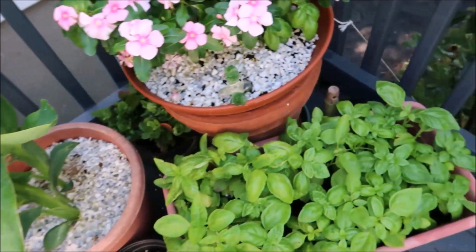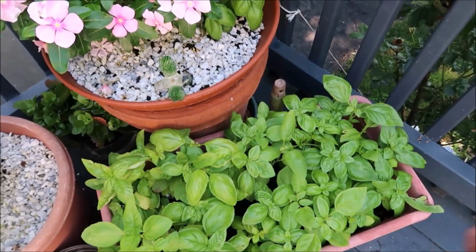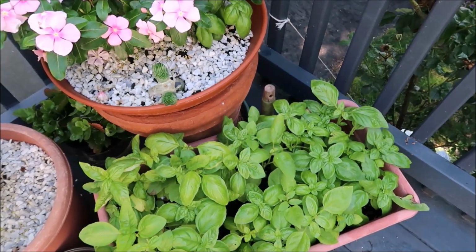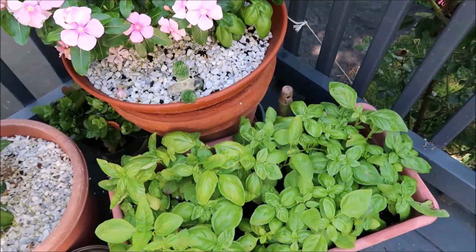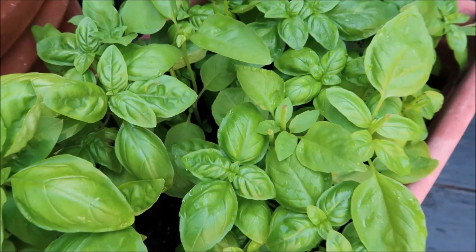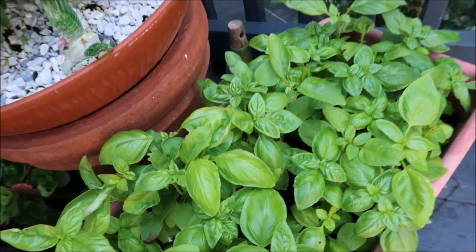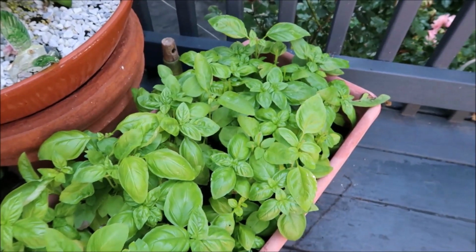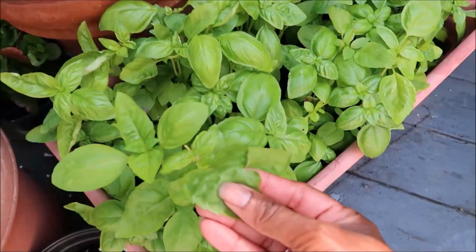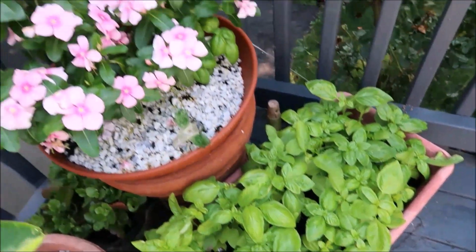Then I also have my basil, and that too, I was going to take the basil into the garden and put it amongst the tomatoes, but I have been enjoying my basil. You can see that I've been cutting the tops off as they grow out and using them in my cooking, and it's just so fresh. I love the smell. Sometimes I just come out here and rub the leaf and smell the basil.